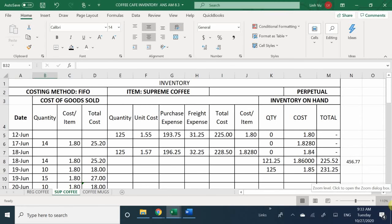Yes. So then, out of these batches right here, which one am I going to sell out first? If you're looking on the right side of my screen, I have inventory on hand. I have a total of 5 batches. Which one's going to be sold first? Which one do I even have left? The first one.